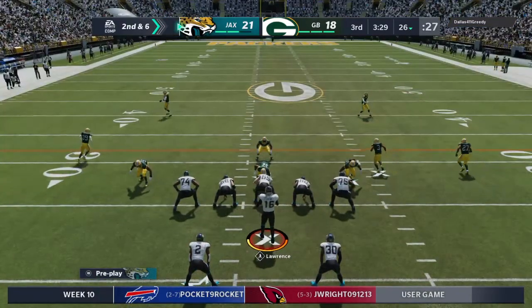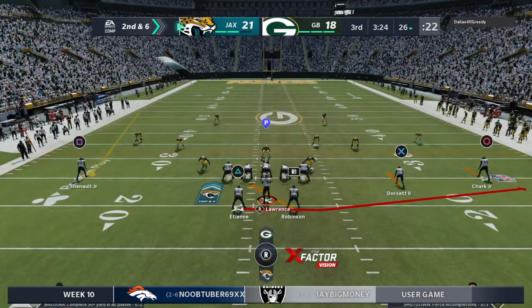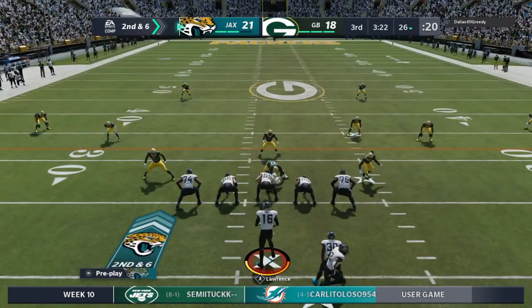Here we go, Shaq. Cowboys. Get that ball. Get that ball. 50 yards to mine.